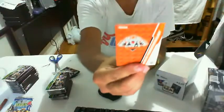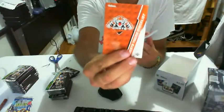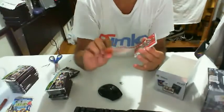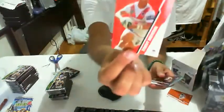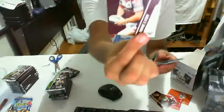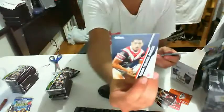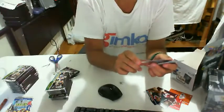Okay, so that's your West Tigers. This checklist. So we've got checklists, which everyone loves. Players on there. Each team's got 9 players plus a checklist. So that's Trent Merrin, Josh Maguire, Jamie Lyon, Roger Tuvashek. Okay, so our first subset hit is Magic Moments.